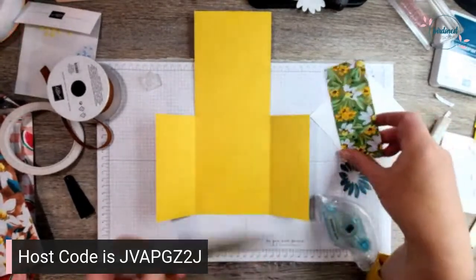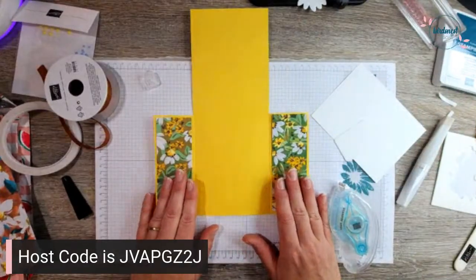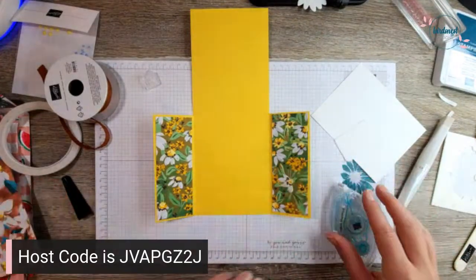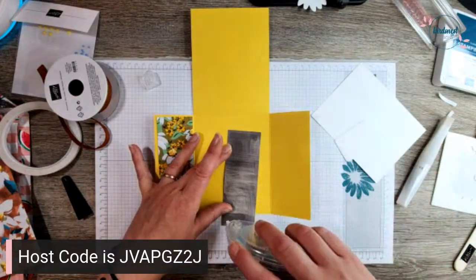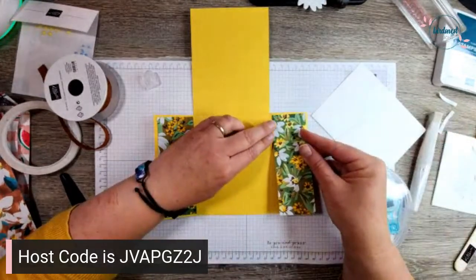Now, oh, this is a new pattern. Okay, so because we don't see that copper clay one when we open it up, I thought, oh my goodness, let's showcase this beautiful, beautiful yellow and green paper here. So we're going to use that. And these are the same size, 1 7/8 by 5 1/4. Okay, we'll add those to the inside of our card.